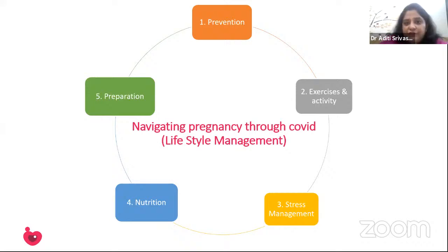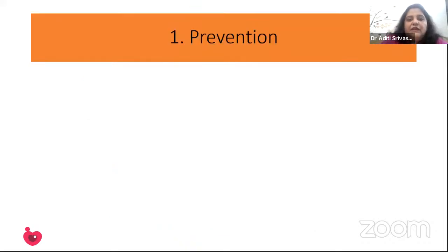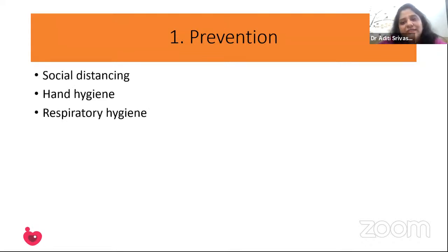So let's start with the first point, the prevention. It's well said, an ounce of prevention is worth a pound of cure, and it is definitely true in case of COVID. No matter how many times we have read and heard all these three things, the social distancing, the hand hygiene, the respiratory hygiene, still these points are very important and you cannot escape them if we are trying to prevent infection from COVID.